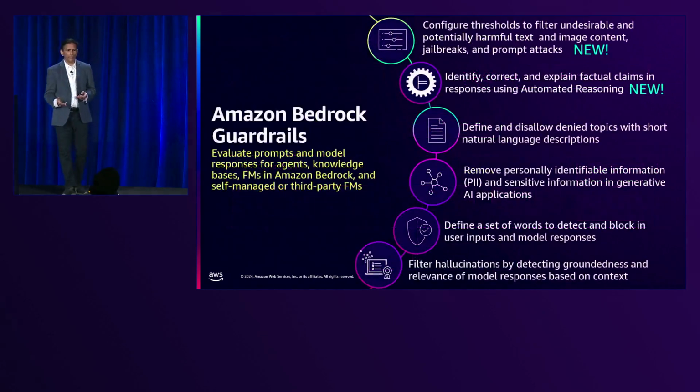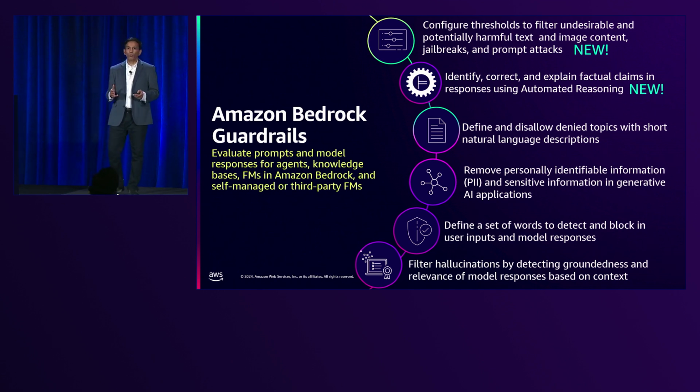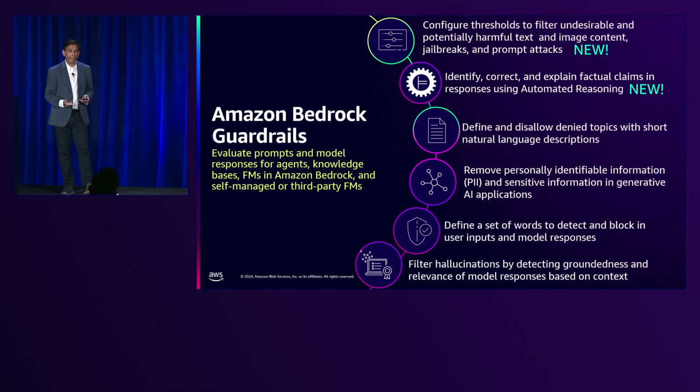So in summary, Amazon Bedrock Guardrails evaluates prompts and model responses and works with all of the rest of the Bedrock tools to not make it a siloed solution. What I mean by that is you might have agentic workflows, you might have agents, you might have knowledge bases in RAG applications. Guardrails goes together with all of these, with all the models supported in Bedrock, including the newly announced Nova models, as well as self-managed or third-party models.